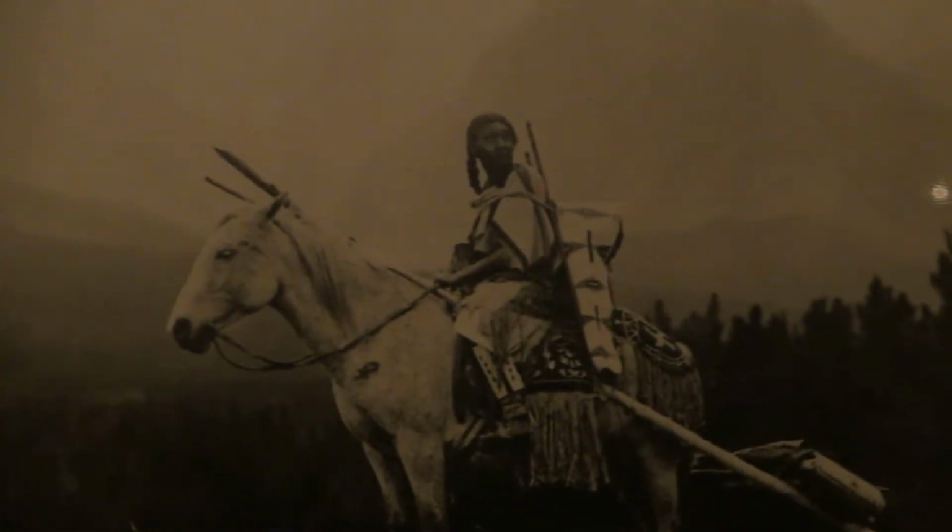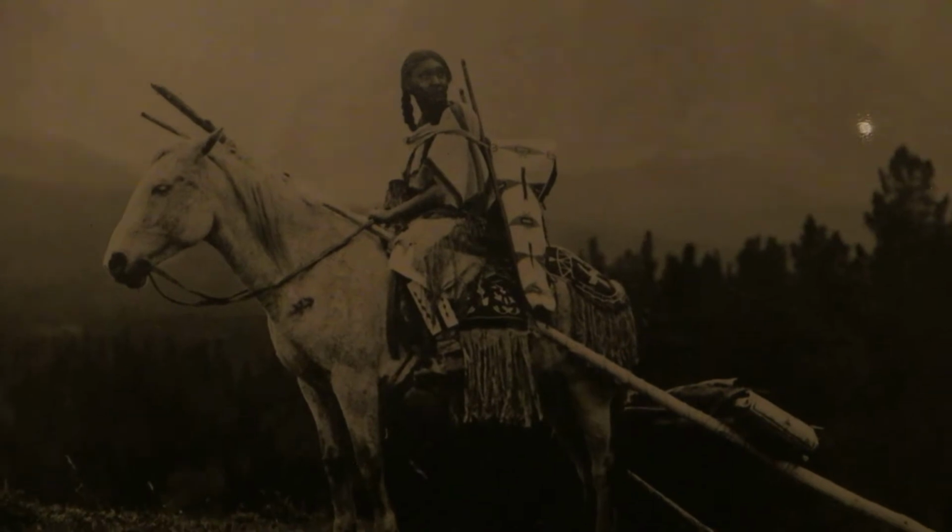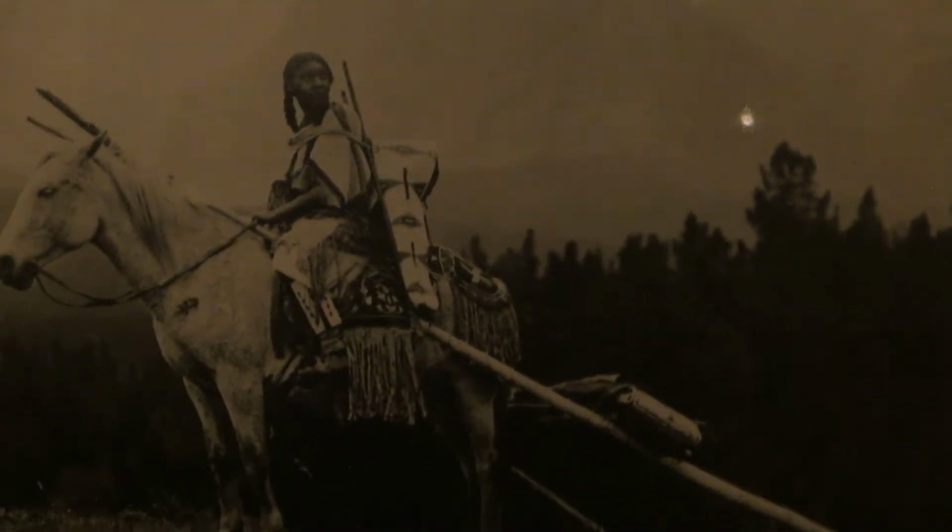And this one over here is another picture of the same Blackfeet Indians. She's a woman and she's carrying a travois behind her horse in Glacier National Park. The Blackfeet tribes used Glacier for many things, including hunting and gathering, traveling, and homes.